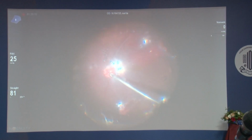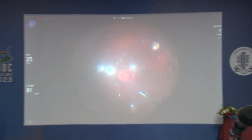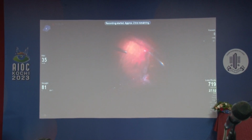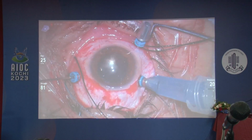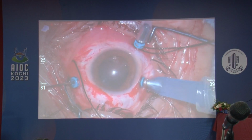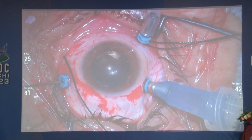Perfluorocarbon liquid was used to flatten the retina once all the traction was relieved. Laser photocoagulation was applied all around the area of retinectomy. Finally, the perfluorocarbon liquid was exchanged with air and silicone oil was injected for internal tamponade.